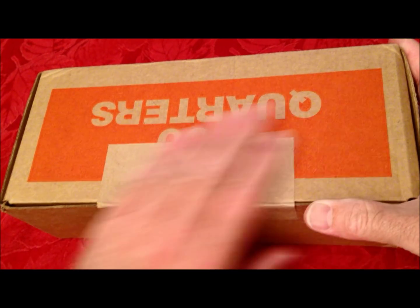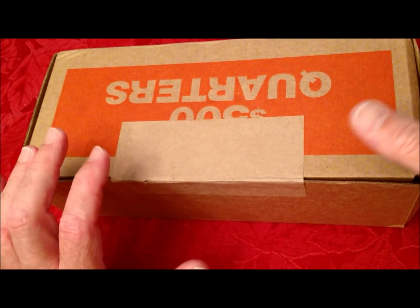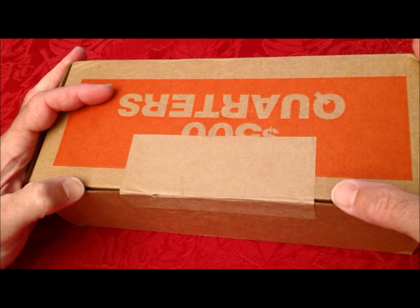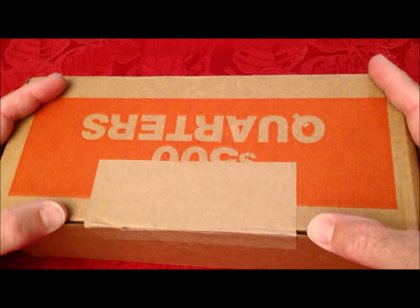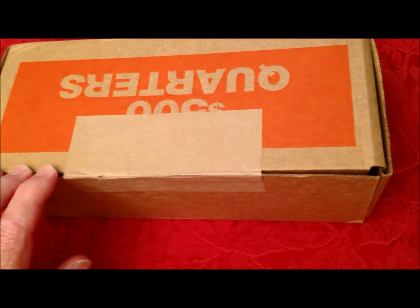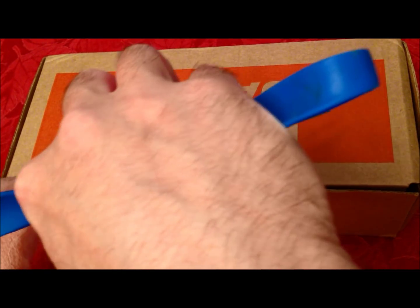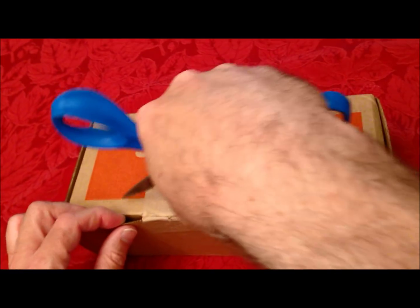But this is a $500 box of quarters from far enough away that it should be a completely different armored car service and circulation pattern within a community. This is a completely different part of the country. So no more delaying, we'll rip this open, because ever since we put this in the car a couple days ago, we've been wondering what we were going to find.